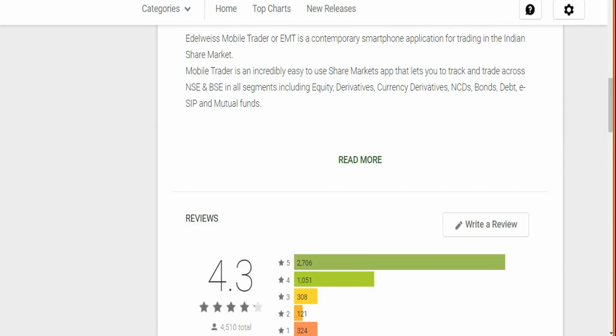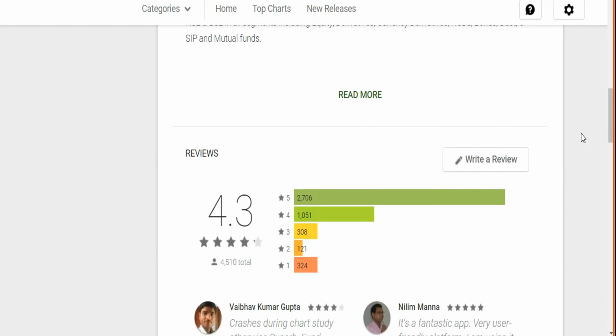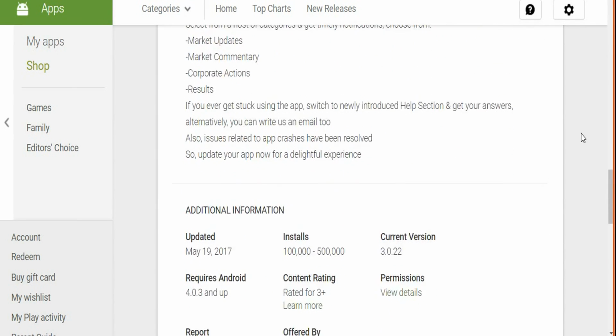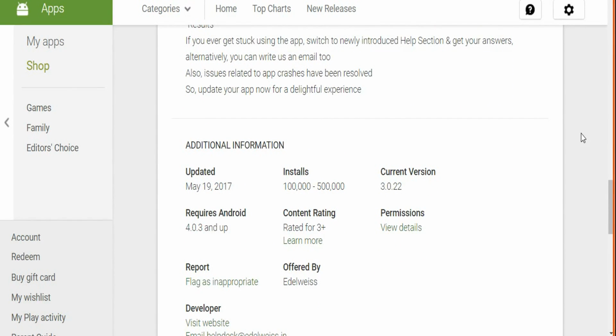It is a decently designed mobile application rated at 4.3 by around 4,510 users. Out of that, around 10% of them have rated this app negatively. The overall satisfaction score stands around 90%, which is definitely good as far as industry standards are concerned. The update frequency of this application is around 3 to 4 weeks. It's again a good range.